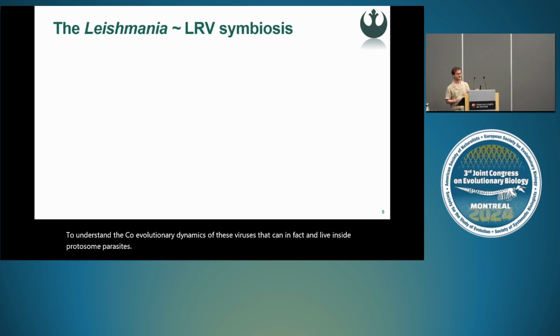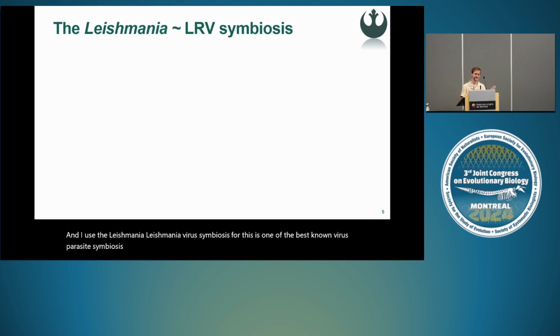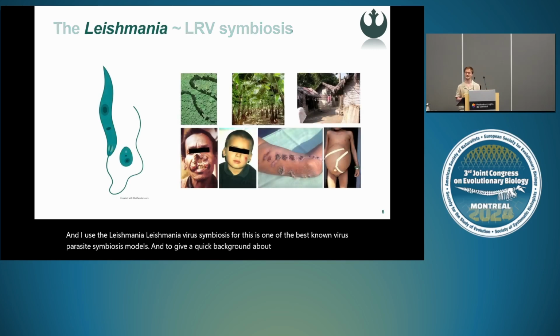And I use the Leishmania virus symbiosis for this. This is one of the best known virus-parasite symbiosis models. To give a quick background about both of these organisms: Leishmania are protozoan parasites of the trypanosome family, and they cause the disease leishmaniasis, which can be considered a spectral disease, developing various forms of clinical manifestations, going from visceral leishmaniasis, as you can see on the right-hand side, to the two middle pictures showing cutaneous leishmaniasis, which can be either a local or diffuse form, and even the more severe form, depicted on the far left, mucocutaneous leishmaniasis, where the disease migrates to the mucous membranes and causes a lot of scar tissue development.